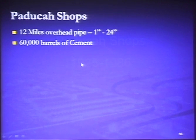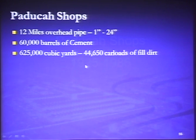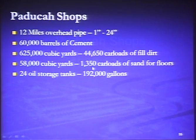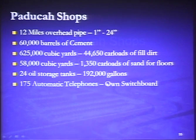60,000 barrels of cement, 625,000 cubic yards, or 44,000 carloads of dirt for fill. That's how bad it was. And they used sand for the floors, 1,350 carloads of that. They had 24 oil storage tanks over there for 192,000 gallons.